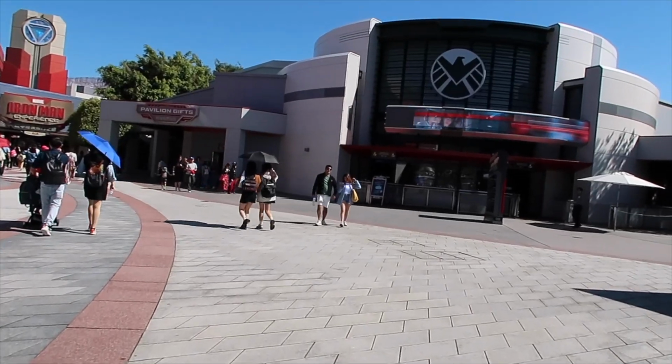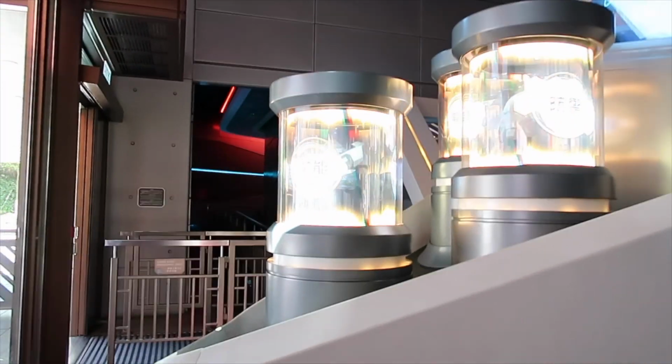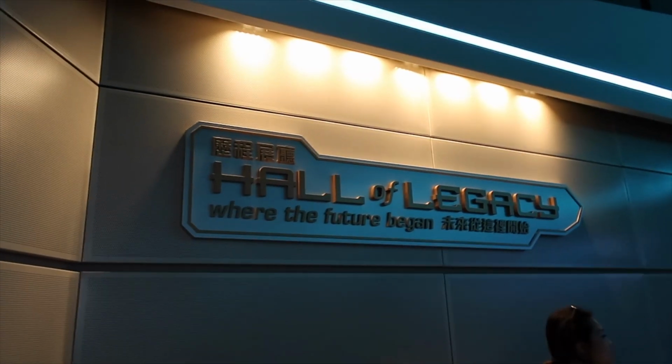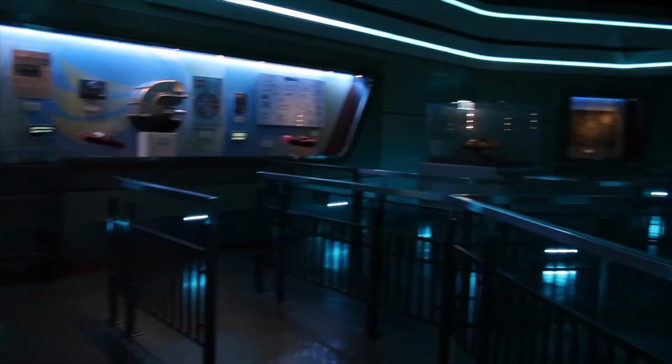First, we're gonna go to the Iron Man experience, the Stark Expo. Oh, S.H.I.E.L.D. Come to the Stark Expo with me. Legacy, where the future begins. We're in Space Mountain, but I don't do roller coasters, so I'm online with her. She's gonna ride it herself, but I'll be with her in spirit.